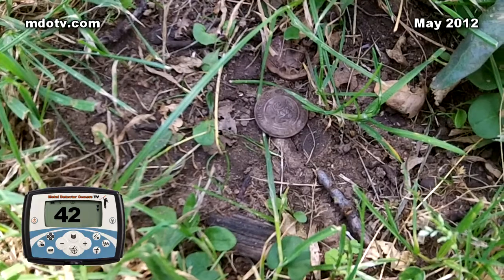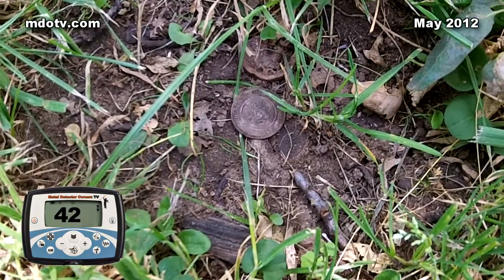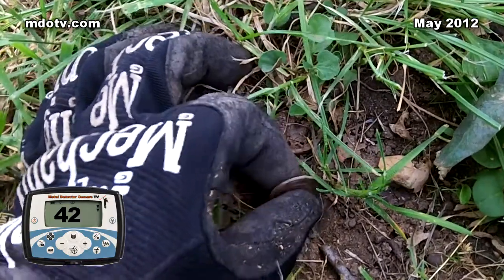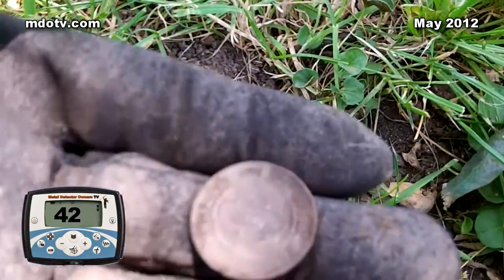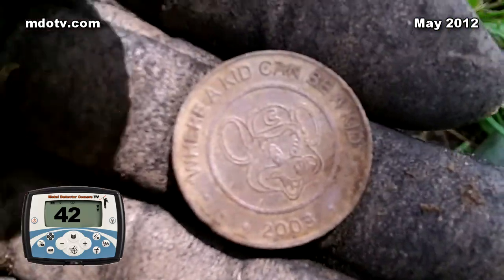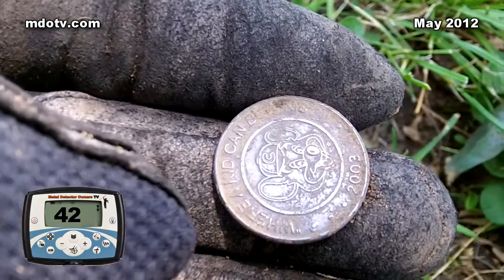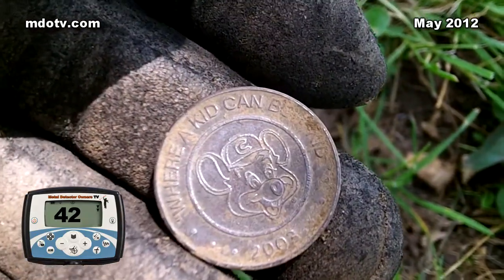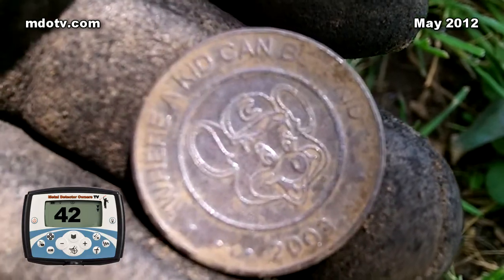Well, we got a little surface find. The metal detector did help me find it on the surface. Looks like another Chuck E. Cheese token. Yep, sure is. This one is 2003. So anyway, see y'all later.